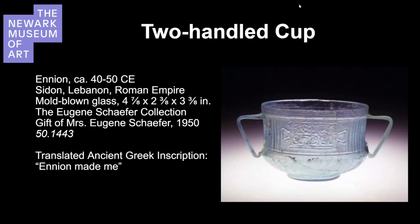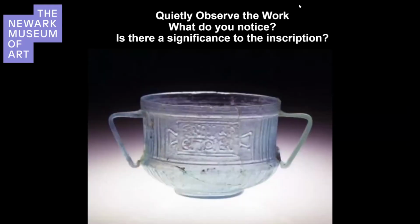Think about why people sign their work. Why do you specifically sign your own work? Now take a few minutes to quietly observe the work. What do you notice? Is there significance to the inscription?